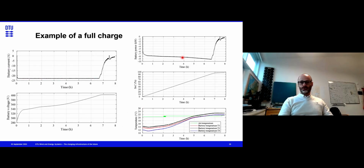This is an example of a full charge where you see the current. It's around 23 amperes, which is more or less a C rate of 1/7, so it's not too large. You have the voltage, the state of charge, the power, and of course the temperature over the charging session.